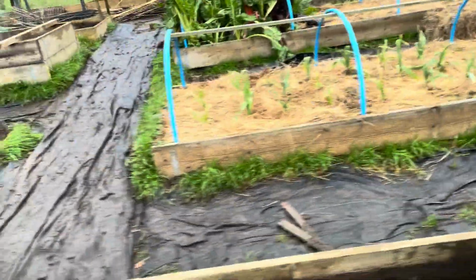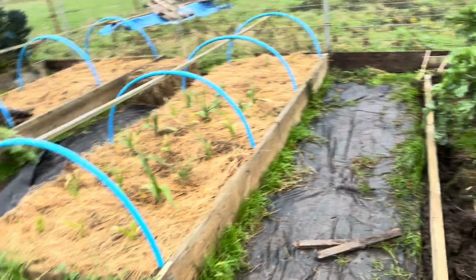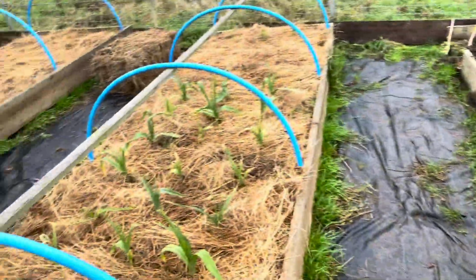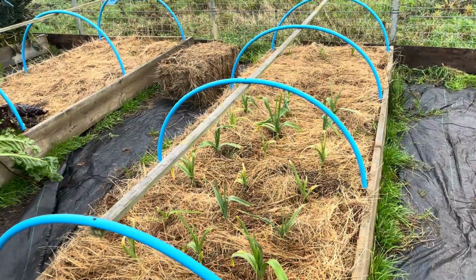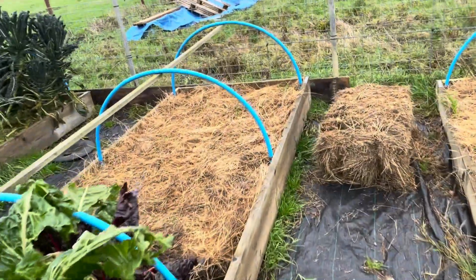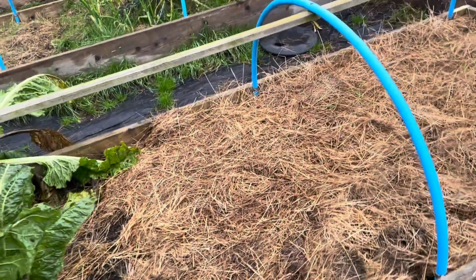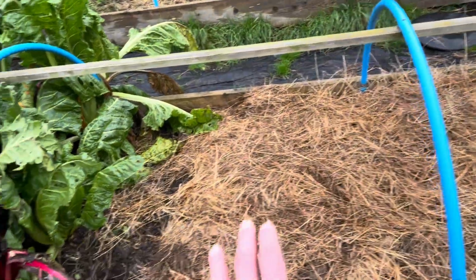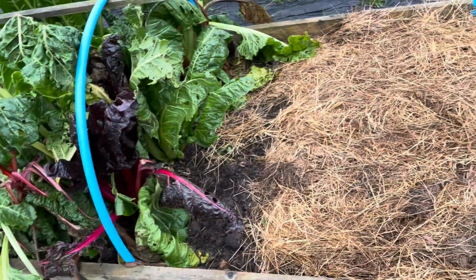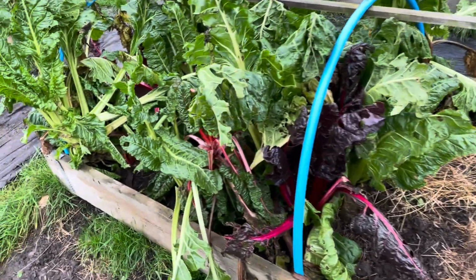On that bed there, just try and get past this area without slipping over. It is particularly muddy. So this bed here, they're all the elephant garlic. Got the back end there, still with the Egyptian walking onions. This zone here hasn't got anything, but I just covered it over just to help protect the soil really from the harsh winter weather.